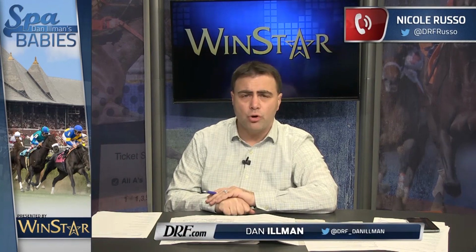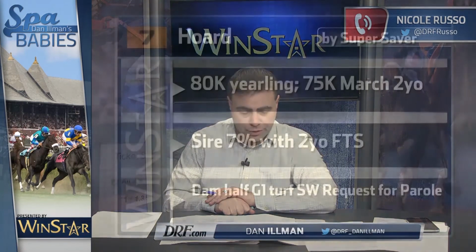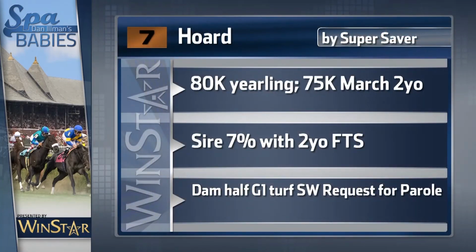The number 7 is Horde by WinStar stallion Super Saver, and Horde's out of a Speightstown mare, so there's a little bit of speed here, but when I look at this pedigree, I'm thinking distance. Yeah, definitely, and particularly distance on the turf. The dam's a half to Request for Parole, who was graded placed at 2, graded placed at 3, and then went on to become a Grade 1 winner going long in the United Nations on turf as an older horse. Super Saver, Kentucky Derby winner, actually sired sprint champion Run Happy. As you mentioned, sprint champion Speightstown, also standing at WinStar, is the broodmare sire. So there is some speed there.